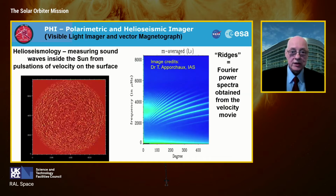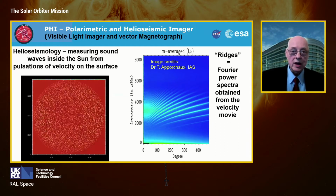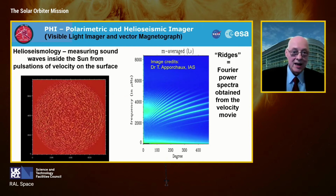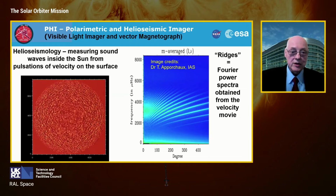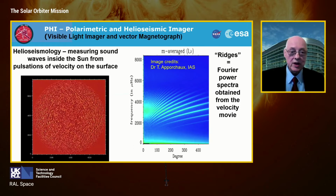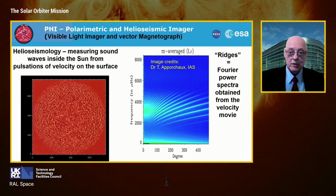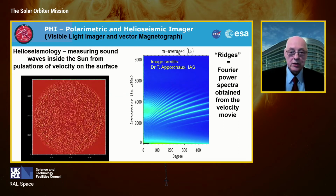To show the results, I will be moving from the surface into the extended corona and to the spacecraft. The first instrument is PHI, the Polarimetric and Helioseismic Imager. It has 2 telescopes. It measures velocities on the surface of the Sun. These velocities on the left oscillate due to the sound waves traveling inside the Sun. The Fourier spectra on the right show these beautiful ridges with many frequencies. This area of research is called helioseismology.